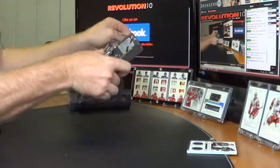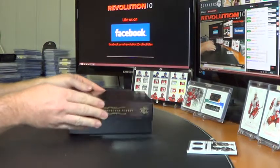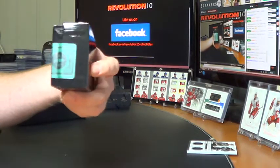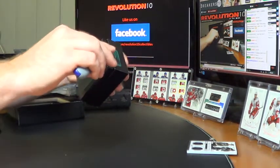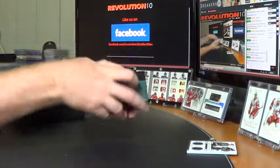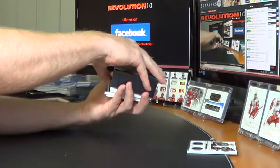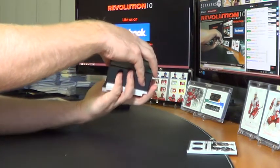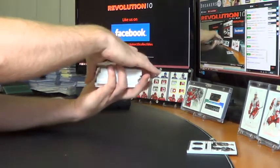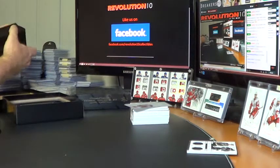Box three. There might be something big in here. There we go. Big booklet.